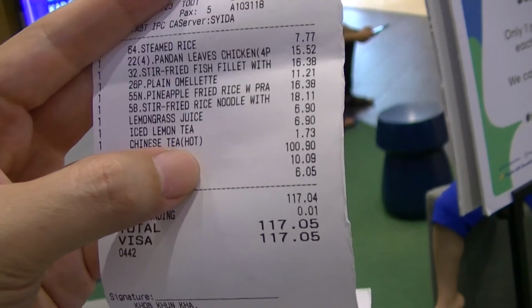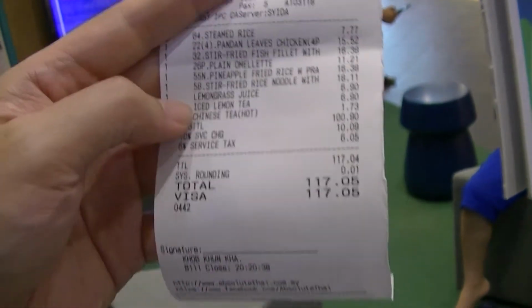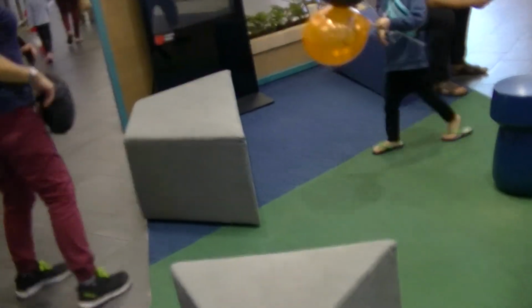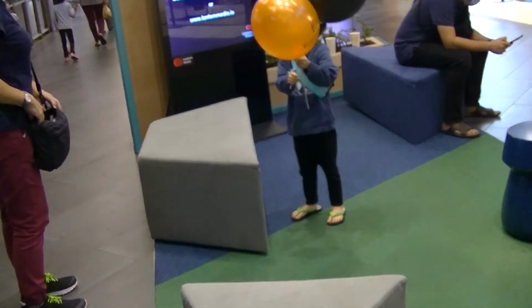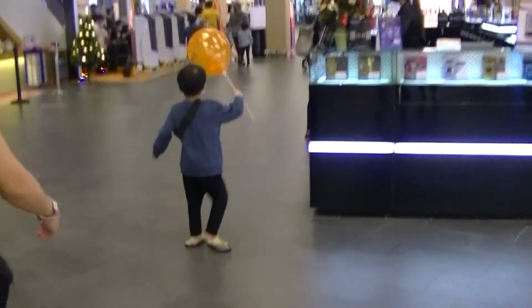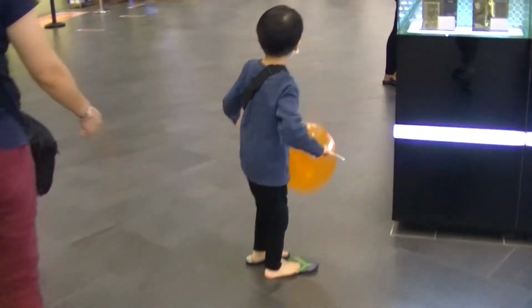Ice lemon tea. Wow, $7. Wow, $117 altogether. Go.